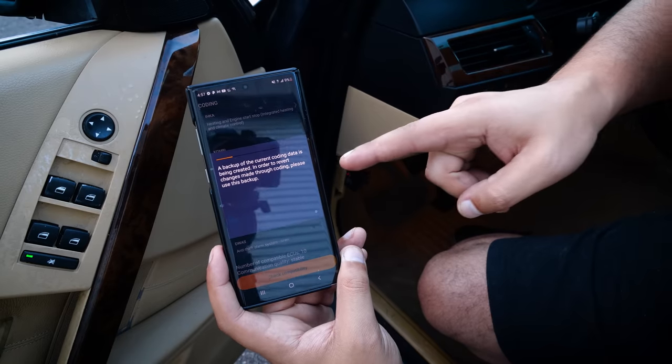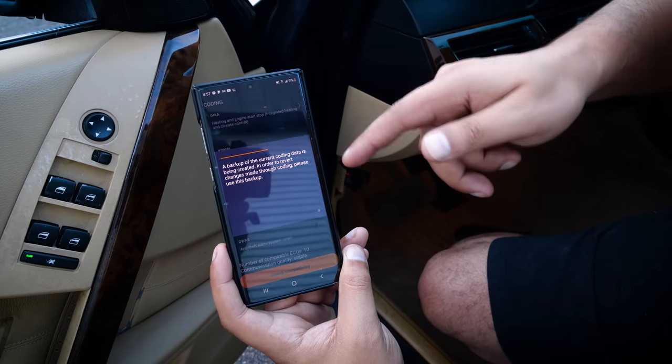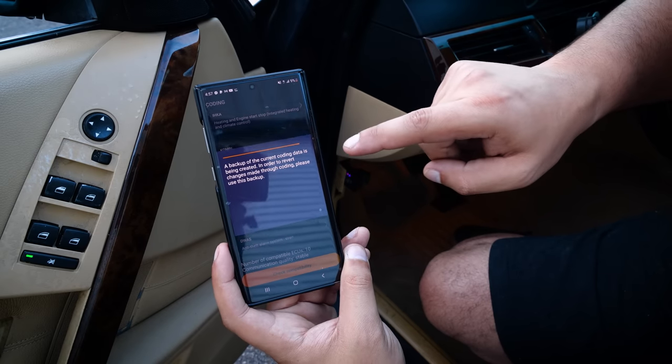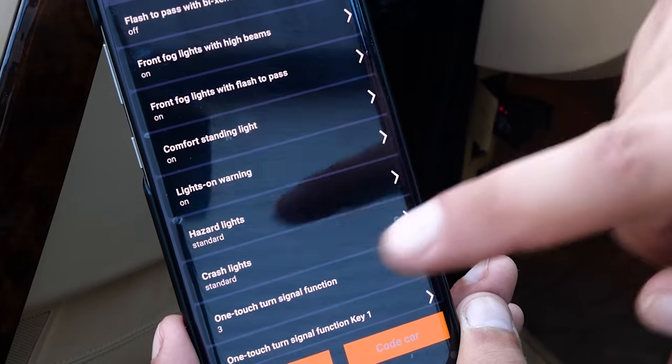It's making a backup of the coding because let's say your coding messes up or your car turns off or the battery dies or something, it can still back up everything so you're back where you were. So our hazard lights are standard right now. Let me show you what I mean.